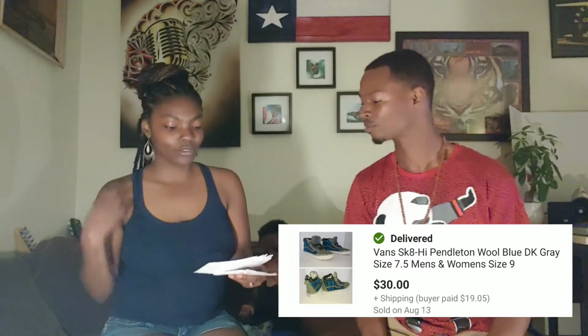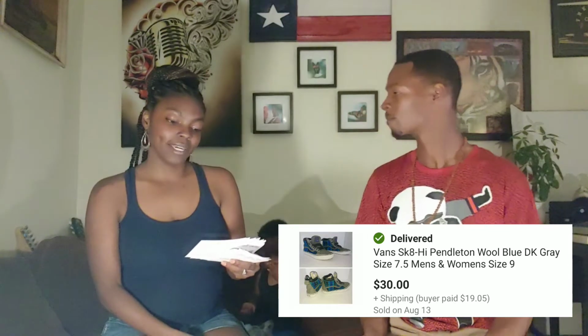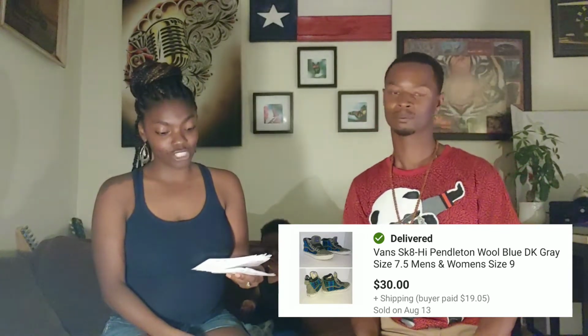This next pair was a Nike Air Jordan 1 Space Jam Concord, and these sold for $29.99 plus $12.60 shipping. Next up were some Pendleton bands. They were blue and wool. These were pretty cool. They sold for $30, and they paid $19.05 for shipping. And this was a really quick seller also.